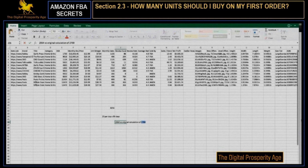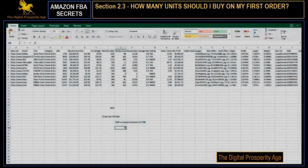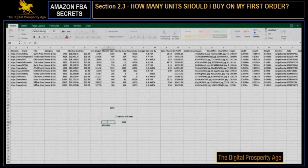And so this is generally how I like to do it, guys, when I'm doing my calculations on how many units to order. The second thing to bear in mind, let's actually err on the side of caution. Let's decide that we chose 2,064 units, right? Because that's the 23 per day times 90 days. We have one more consideration. This is units to order, but we also have to think about giveaways, right? And what giveaways are is the way that you artificially boost your listing to page one.